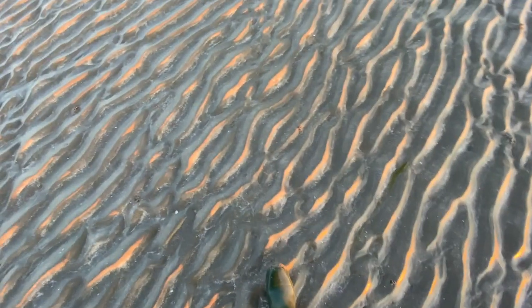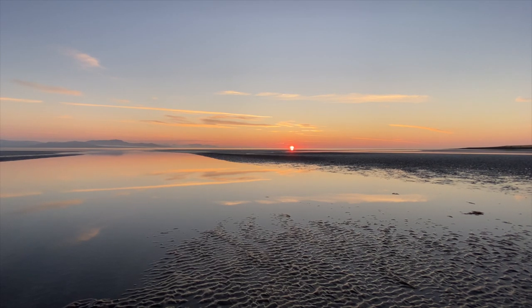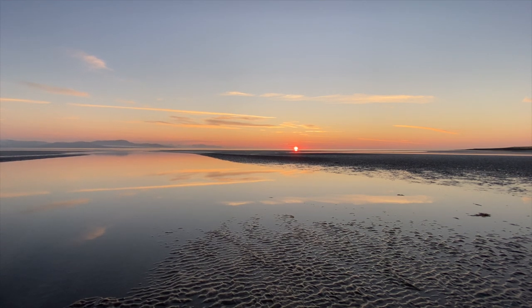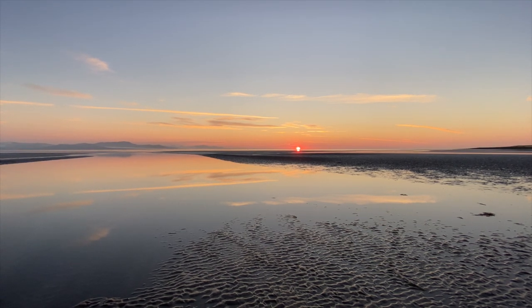So with the sun rising across the tidal pool, I spotted a composition that I simply had to capture. It's an image that I think turned out well and one I will keep.